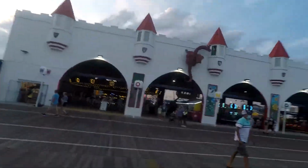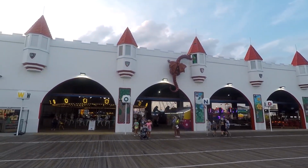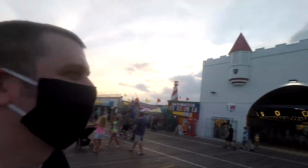That was Gillian's Wonderland. Really nice amusement park here at Ocean City, New Jersey. It's one of those bucket list parks that I've always wanted to go to since I was a kid, and now I finally got to come here. For whatever reason, my family never took us here. We went to Wildwood and we've gone to Seaside Lakes and a bunch of other Jersey Shore beaches, but for whatever reason, we never came to this one, even though this is definitely the best one I've been to.